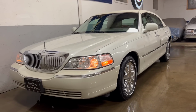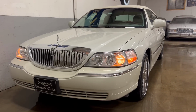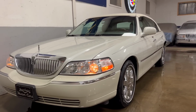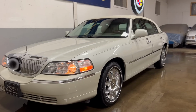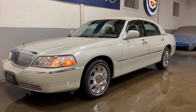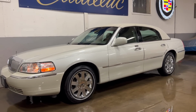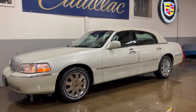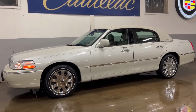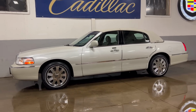Finished in cashmere tri-coat with a medium, I believe, medium parchment leather interior. And then topped off with a light beige, cashmere-ish colored top. It kind of matches the body color pretty closely, so it's got the look of a top, but it's not super loud or a contrasting color. If you dig it that way, I think it's pretty sweet.